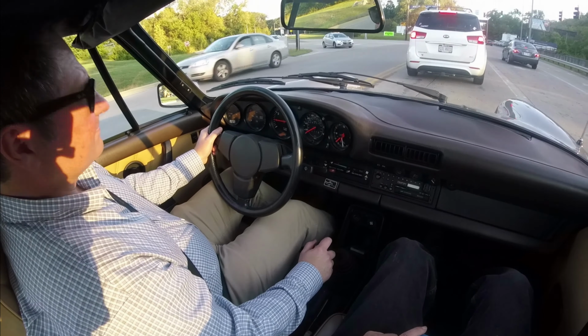Different than the new cars. Yeah. It really is. Okay, go ahead. Yeah. And don't be afraid if it makes a little bit of noise.